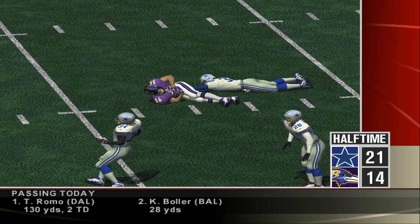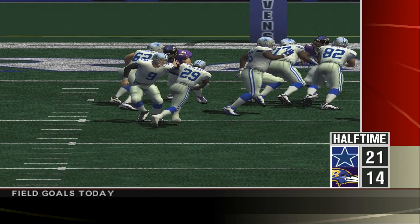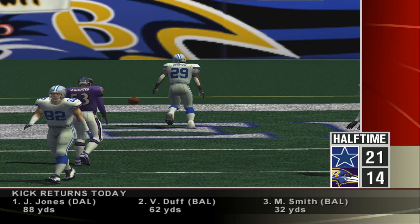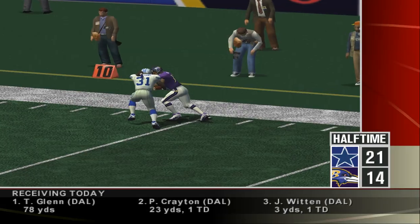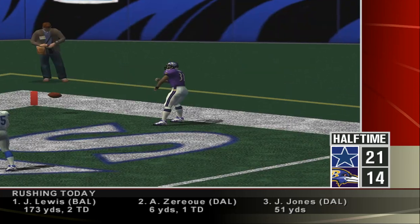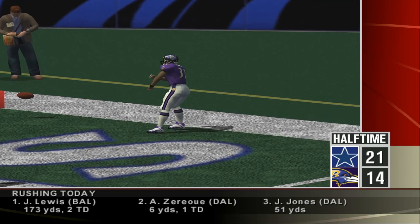Kyle Bowler would find his target on this one. The boys ended the first quarter already in the red zone. Famous Amos Zereoue got the carry here, and he comes through. A 6-yard touchdown for the Cowboys. The Ravens trying to answer back. Ravens down by 7. Jamal Lewis got the carry here. Once he found a lane, he was gone. They knotted up, 7 all.